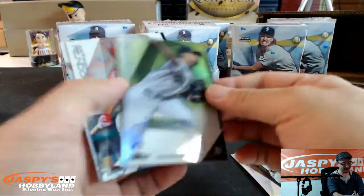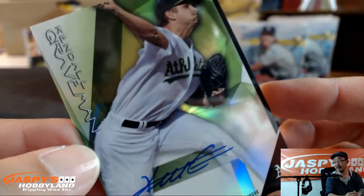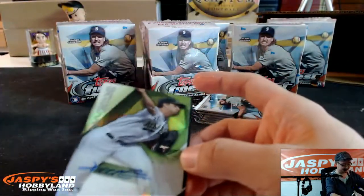and autographs coming out like this one. There's Kendall Graveman autograph for the Oakland A's.